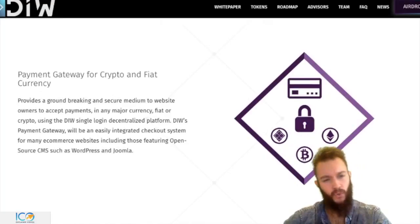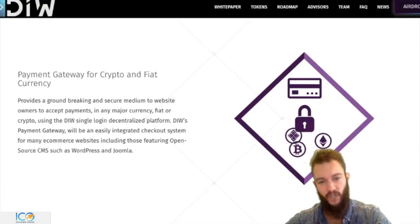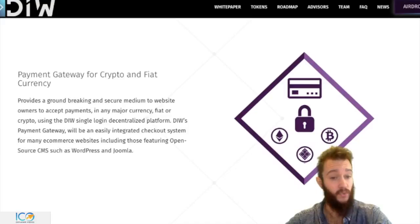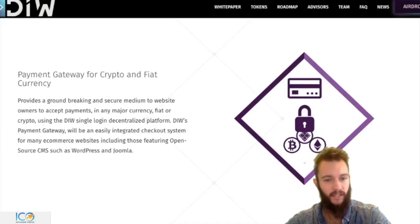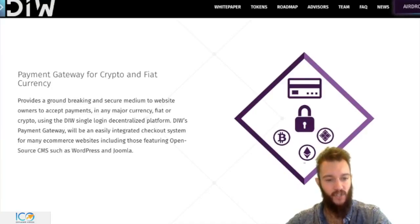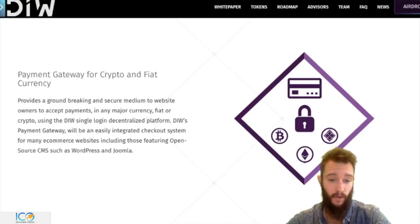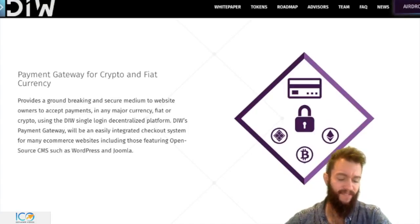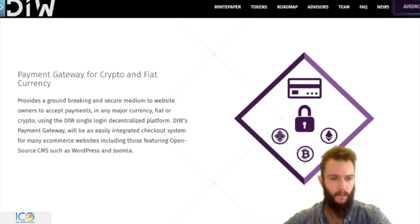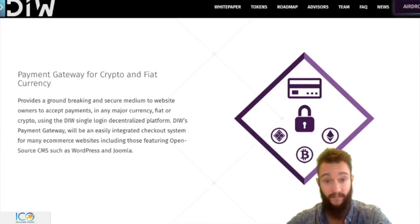On top of that, they're also incorporating a payment gateway for crypto and fiat currencies, provides a groundbreaking and secure medium to website owners to accept payments in any major currency, fiat or crypto, using the DIW single login decentralized platforms. DIW's payment gateway will be an easily integrated checkout system for many e-commerce websites, including those featuring open source CMS such as WordPress. So feeding on from the first aspect of the company, that does make sense. You're already storing your sensitive information, names, address, passwords, etc. I may as well go to the next level and use it for payments.